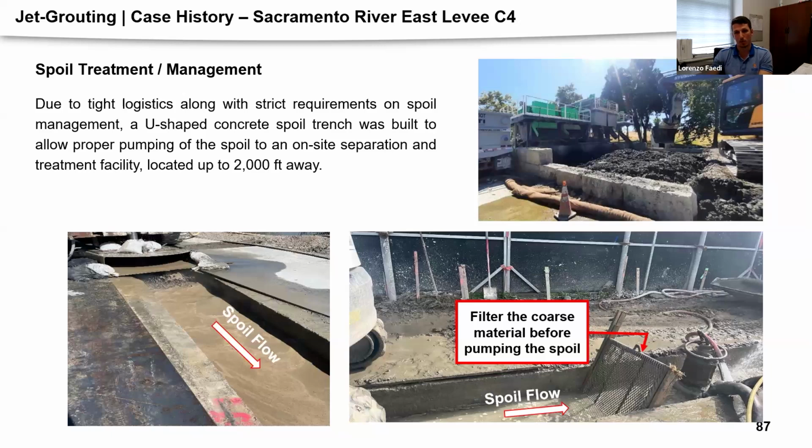The next item I want to talk about is, again, the spoil. This is an important aspect. In this case, due to the linear shape of the cutoff wall, we chose to create a U-shaped trench made of concrete to allow the spoil to flow from the jet grouting point to a submersible pump, which collects the spoil and pumps it. In some locations, we pumped it more than 1 mile away to a treatment station, which is the one you can see here on the top. At this treatment station, the fresh spoil was treated, separating the solids from the liquids, and you can see the separated material here in this pit for final disposal.